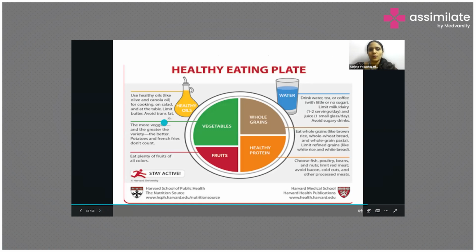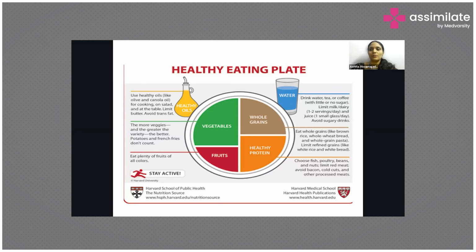So coming to how can we include all these things in our meal plate to keep the meal plate more healthy. So coming to grains, your plate should look like this. Divide your plate in half. Fill one half with whole grains and healthy proteins, and the remaining half with vegetables and fruits. This one you can divide again into raw vegetables and cooked vegetables.